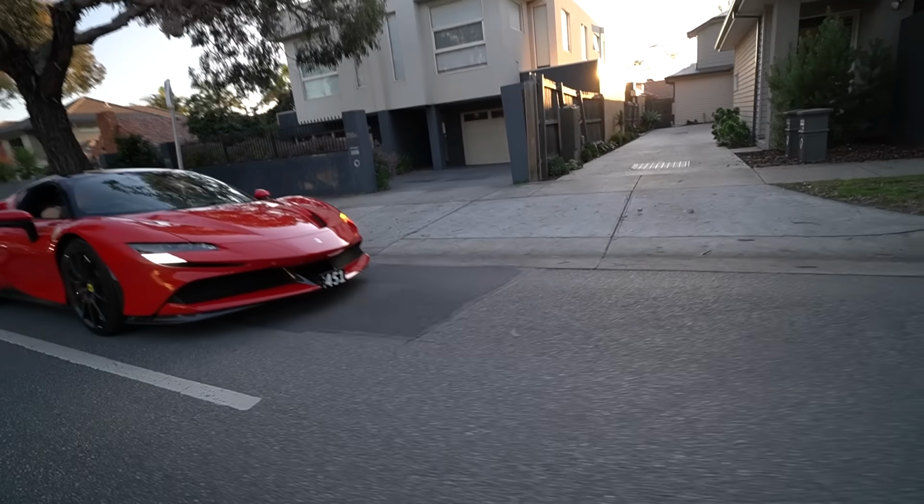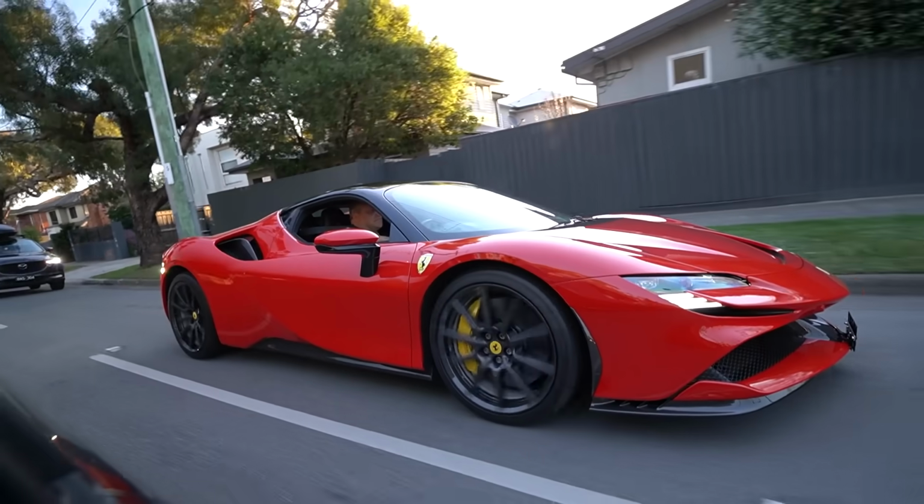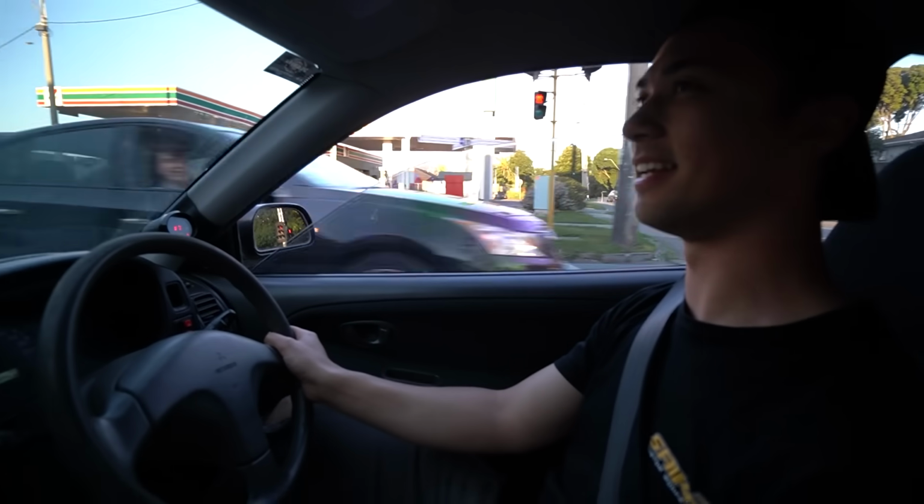There's a Ferrari, I think it's an SF90 next to us. That's a cool Lambo. Nice Lambo. The guy didn't even give a f***, man. No, he gave me a nod. He looked funny and went, nod.